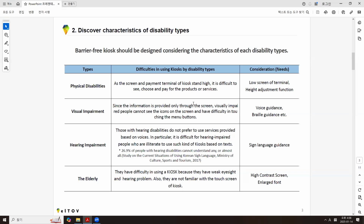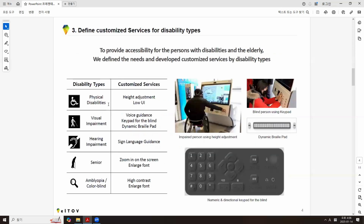Those with hearing disabilities don't prefer to use service provided based on voice. In particular, it is necessary to support sign language for illiterate hearing impaired people who want to use kiosks. And the elderly have difficulty in using kiosks because they have weak eyesight and hearing problems. Also, they are not familiar with the touch screen of kiosks. They prefer large font screens. To provide accessibility to kiosks for the persons with disabilities and elderly, we define the need and develop customized service for the kiosk with accessibility.